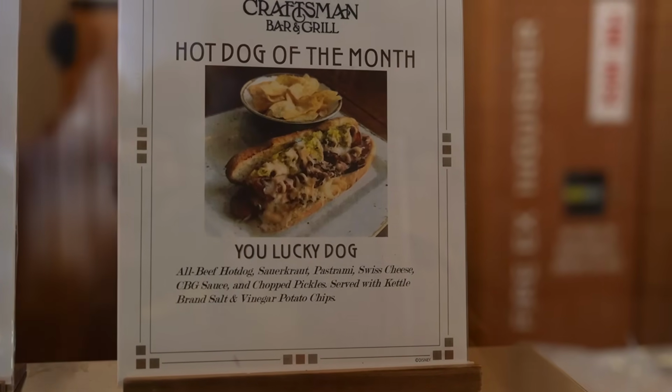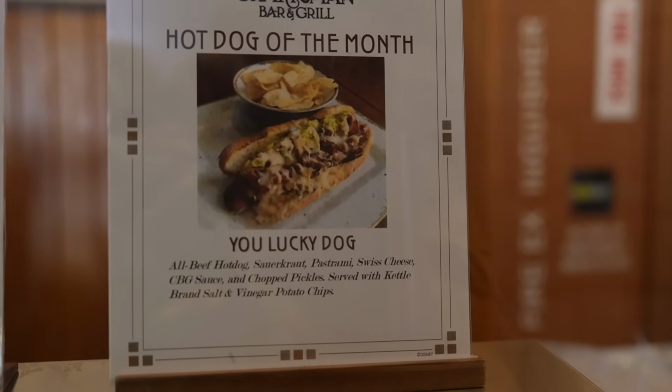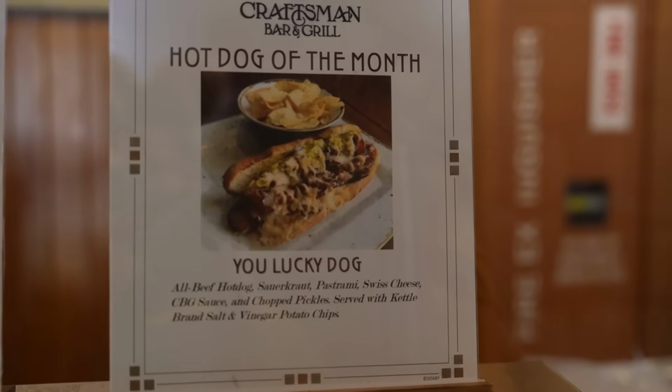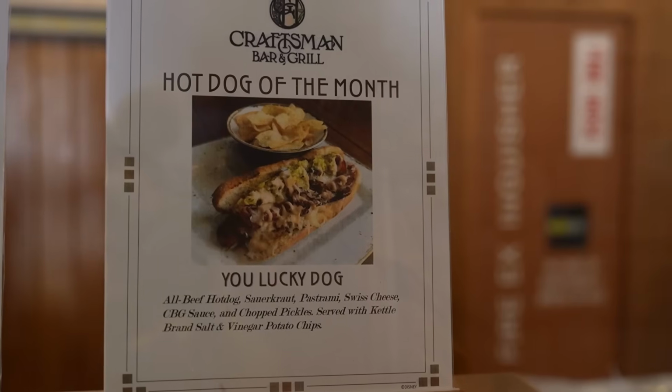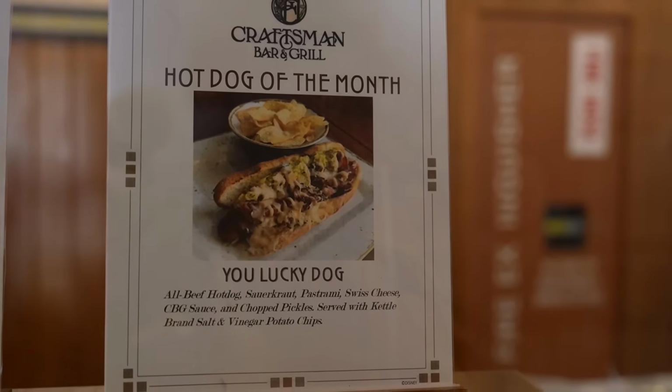This is the hot dog of the month. I like the name, You Lucky Dog, but it also has, well, it's like pastrami, sauerkraut, Swiss cheese. I don't know if it was worth the journey, but at the same time, listen, we were willing to take a risk, or at least I was, and now, what do I do? Should I get it?